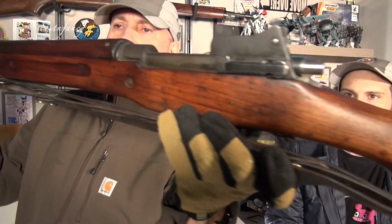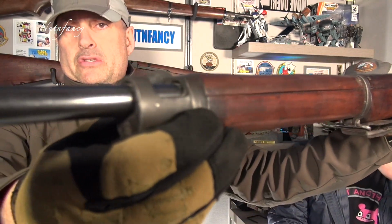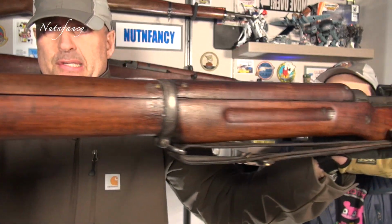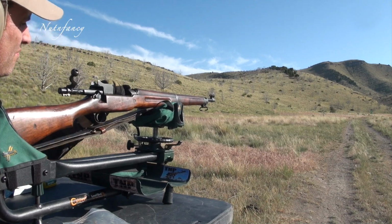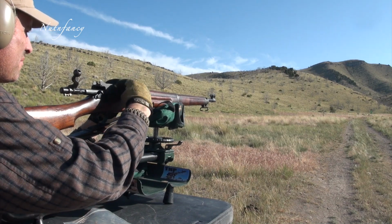A stopgap bolt action rifle, correct, TD? Yep. Stopgap. This is what we use for a very short period. If my history serves me, it probably doesn't. And this sucker is heavy. Oh my gosh, what's the weight on the Eddystone, dude? Chunky monkey. 10 pounds, 5 ounces.